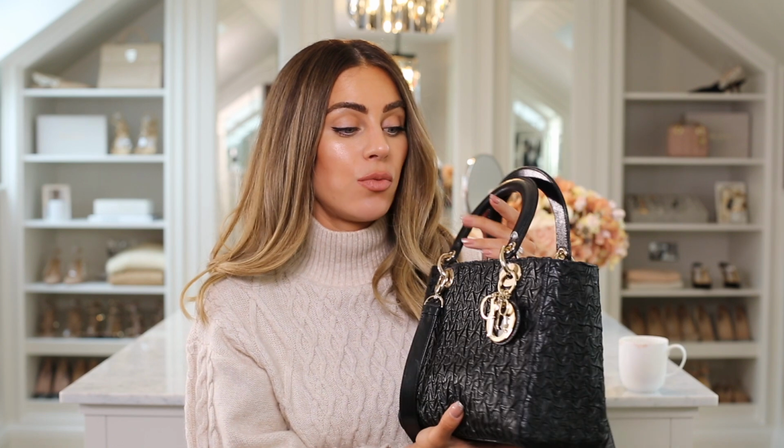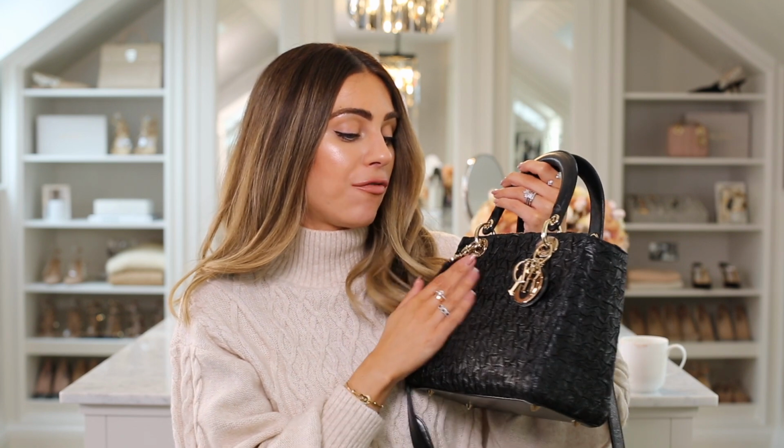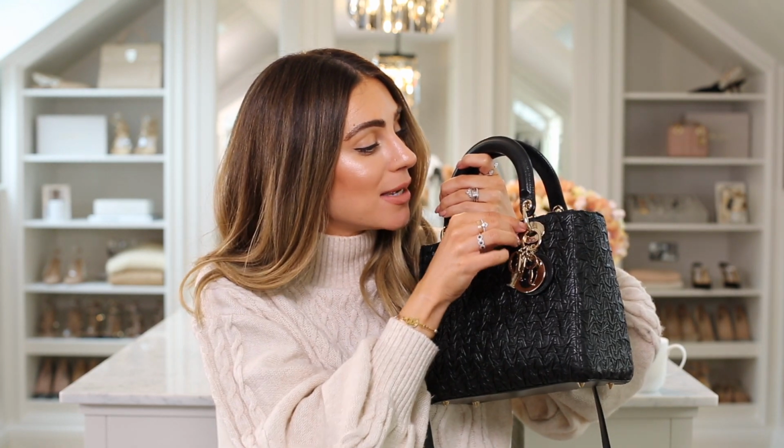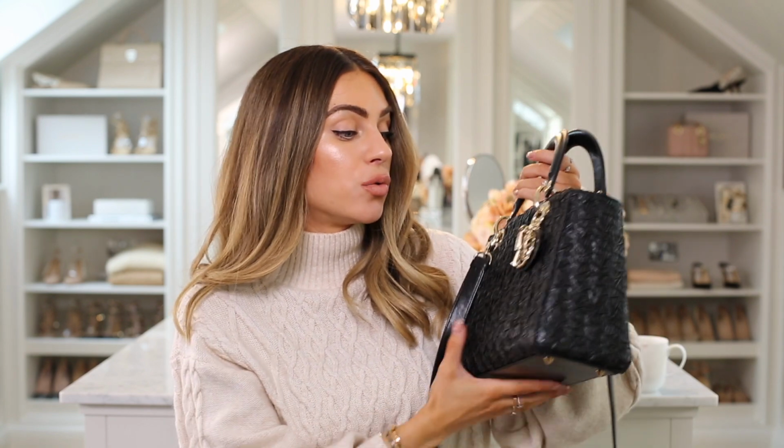Not just buying loads and loads of trend bags. I think I bought one trend bag in 2019, and this one really is the one that's showing me that I need to find that line between bags that are practical and bags that I like the size of. And this was a really great purchase from the Cruise collection. The day that it launched, I was there buying it and picking it up, and it's still got the plastic on the metal. But this is the medium black champagne gold Lady Dior with this sort of textured leather.